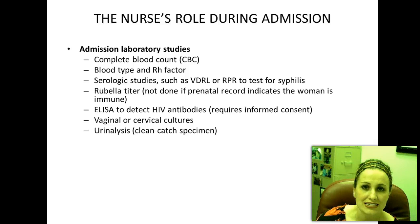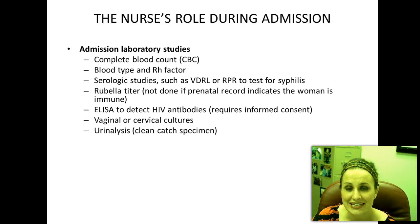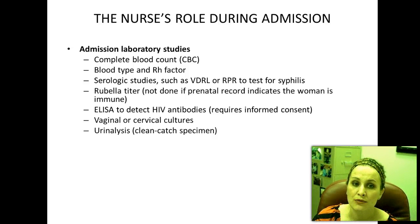Now, if she is at a 4, then that is an automatic admission, as long as her labor is progressing, that she's still having contractions, good, consistent contractions. And if she's at a 4, we'll go ahead and say that she is indeed in active labor, and we'll admit her into the hospital. So along with the admission comes labs.